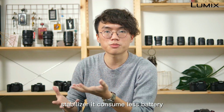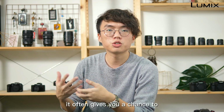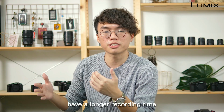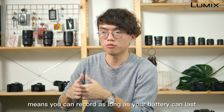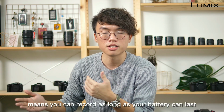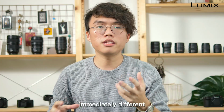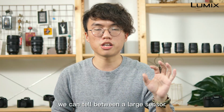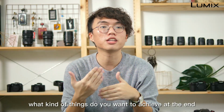It consumes less battery, it generates less heat, and it often gives you a chance to have a longer recording time, like the GH5. It can record 4K indefinitely, meaning you can record as long as your battery can last, as long as your card allows. So this is the immediate difference we can tell between a large sensor and a smaller sensor. It all comes down to you, what kind of things you want to achieve at the end.